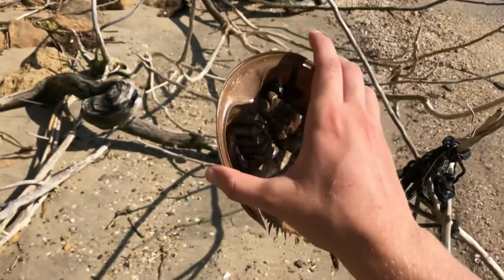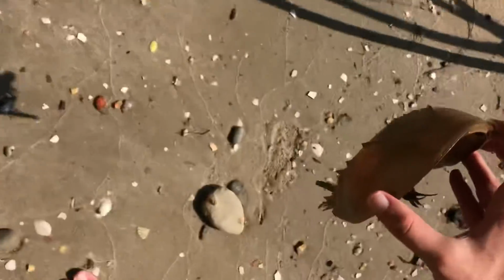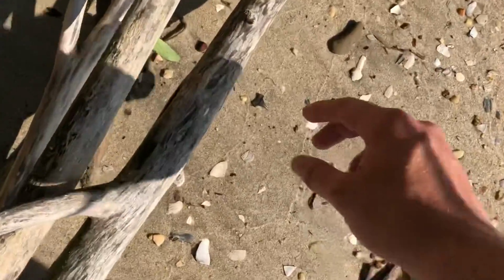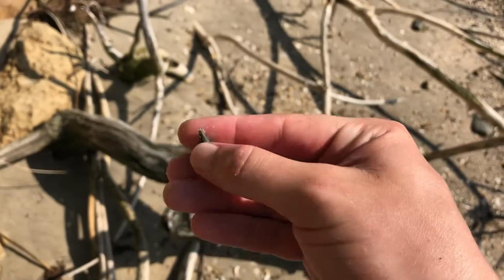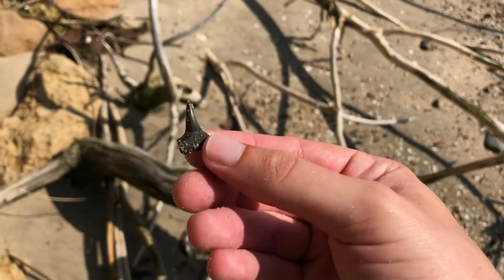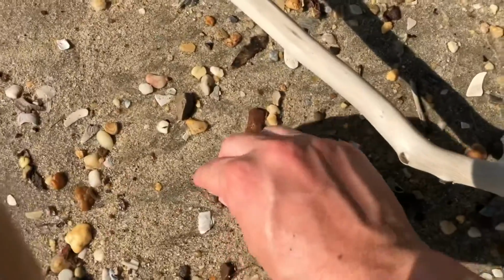Poor guy. The horseshoe crab. I actually find these washed up all the time. It's literally right out in the open. It's good quality. Decent lower hemi.